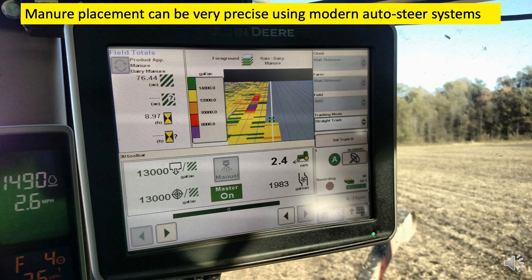This picture you see of the yellow is parts of the field that has already been covered, and the tractor is following this white line, the AB line we call that, down through the field. And we can be very precise with our application. We don't have skips and misses this way. And just kind of reflects how agriculture is changing, getting more technical, getting more specialized.